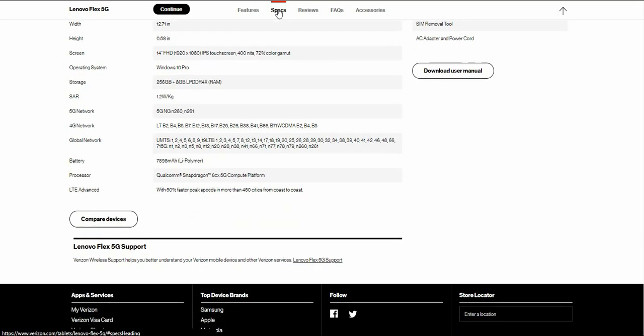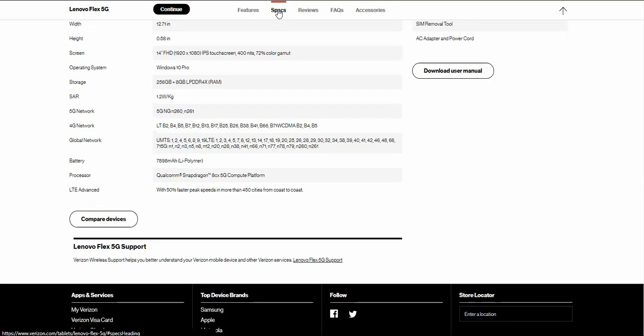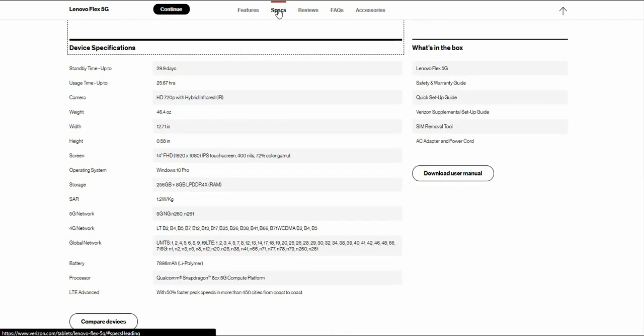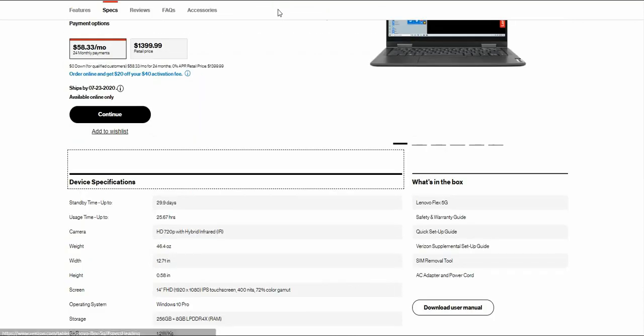If you guys need help with your Verizon Flex 5G tablet, this Verizon support will help you out with that. It says here, Verizon Wireless support helps you better understand your Verizon mobile device and other Verizon services. So what you guys get in the box is the Flex 5G laptop safety and warranty guide, quick setup guide, the Verizon supplemental setup guide, some removal tool. You also get an AC adapter and power cord, and that's all you get in the box.